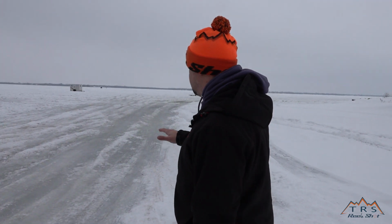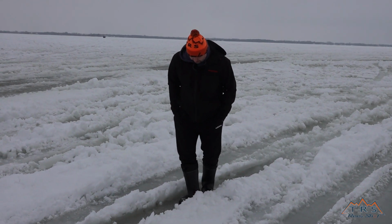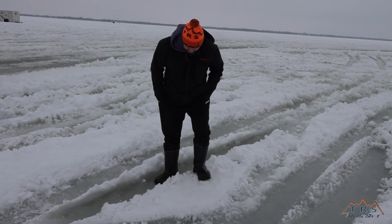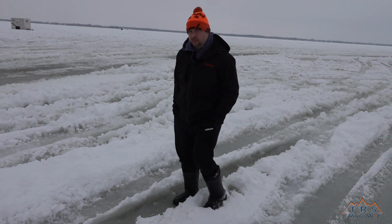Creep out here, go at a moderate speed until you get out around the points or a little bit further, and then you can open up your motor and go a little bit faster if you want. Here's a tire track from somebody. There's good solid ice underneath me, but there's standing water underneath this little bit of crust layer. So you hit something like that, you're gonna get your boots wet.